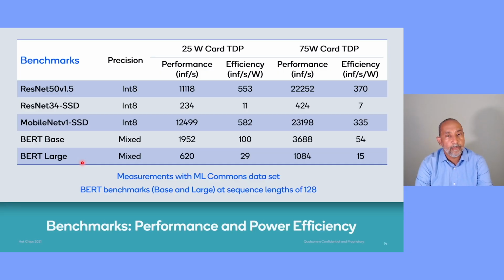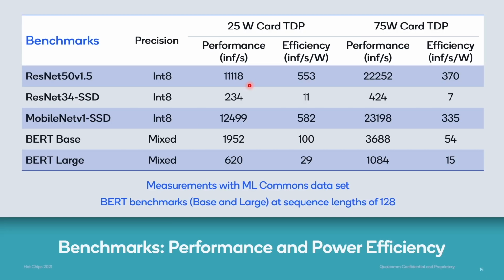In the next few slides, I'm going to be discussing performance results for some of the typical deep learning benchmarks. On this table, I'm showing you 3 CV benchmarks: ResNet 50, ResNet 34 SSD, and MobileNet V1 SSD, and 2 NLP benchmarks, BERT-base and BERT-large. I'm showing you the performance for both the 25-watt TDP configuration as well as the 75-watt TDP. As you can see, for ResNet 50, within 25 watts of TDP, we are able to deliver over 11,000 inferences per second. And at 75 watts, our performance is over 22,000 inferences per second.